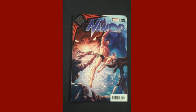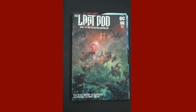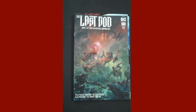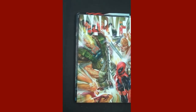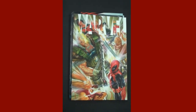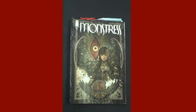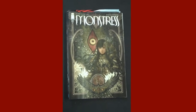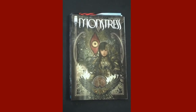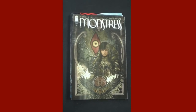for Namor. Next up we have from DC, part of their Black Label series, issue 12 of The Last God. Then up next is Marvel, issue 4. Runner-up to cover of the week and just outstanding, and always is every issue, from Image Publishing, issue 31 of Monstrous. If you've never read this book and you're watching this video, do yourself a favor and go out and pick up Monstrous, either the trade paperback, graphic novel, or if your store still has the issue 1, grab that, and you will love this story.